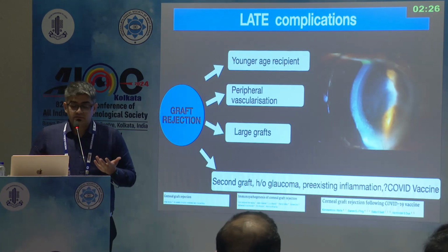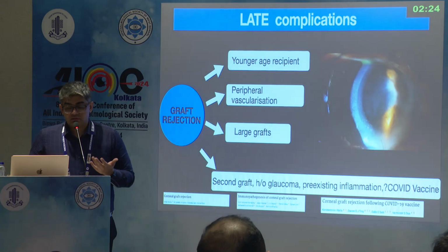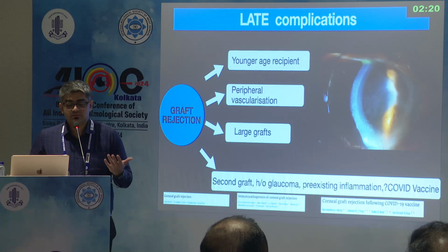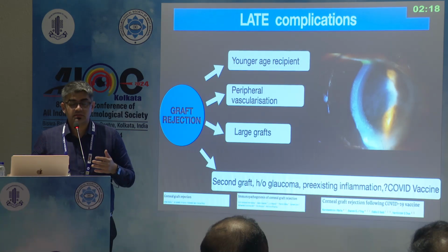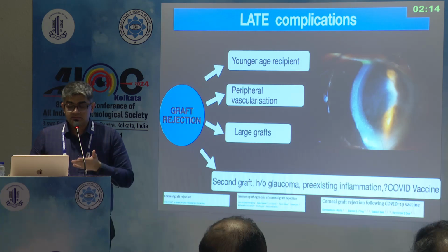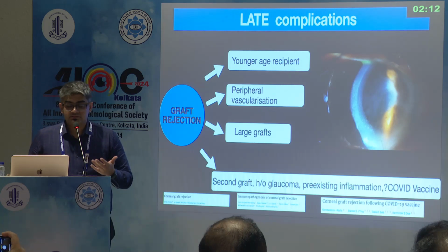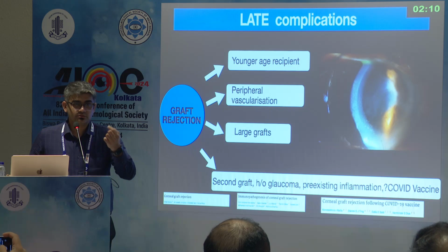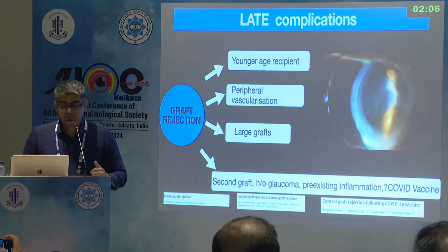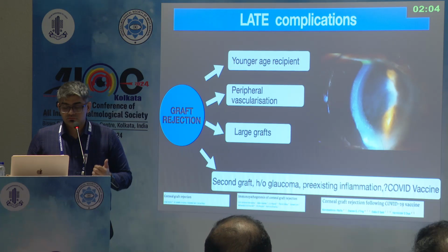Graft rejection is a late complication. There are various risk factors which can lead to graft rejection, including younger patient, large graft, eccentric grafts, and more than 2 quadrants of corneal vascularization. Recently, there are reports of grafts going into rejection after COVID vaccination. I think Sir has also shared his case of DMEK going into rejection. So I would like to know Sir's views and other panelists' views.